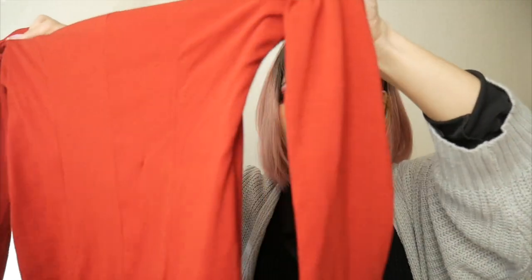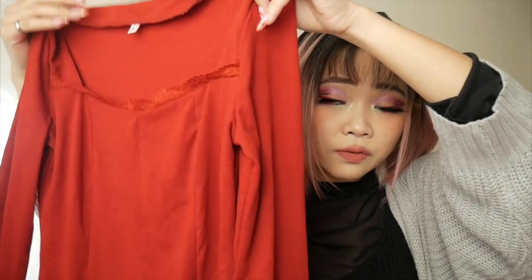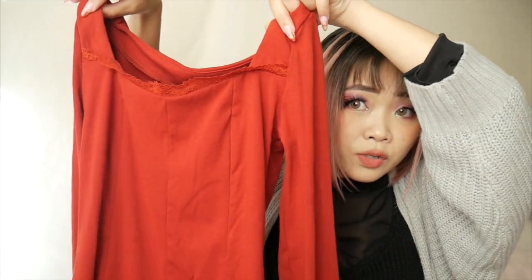I love this one because it's so stretchy, it's so comfortable and warm. It's long sleeve, great for the fall time and the winter time. Doesn't show too much skin for me. This is perfect. It doesn't go too low and it fits very well. It kind of sits on my shoulders like this.